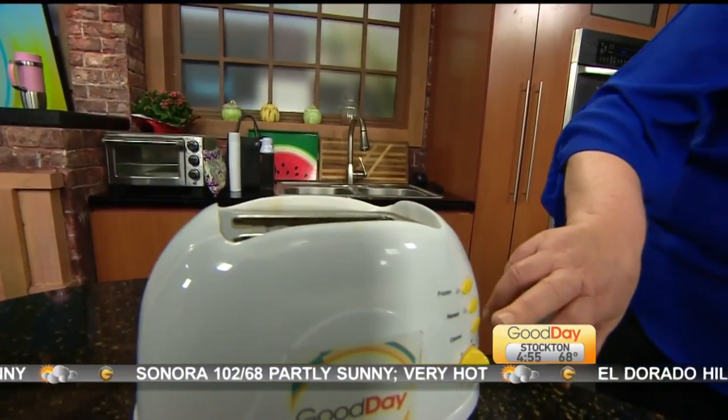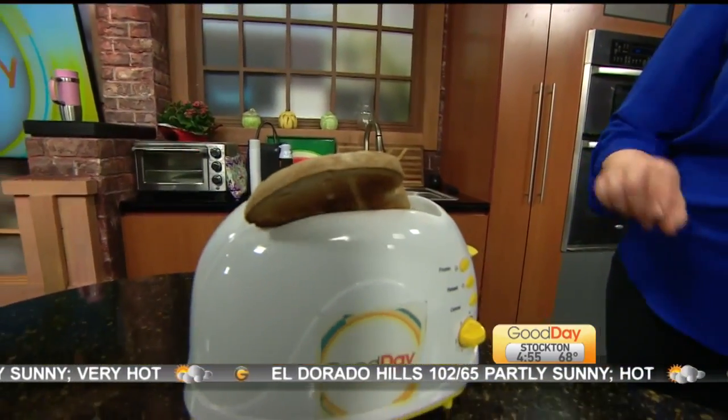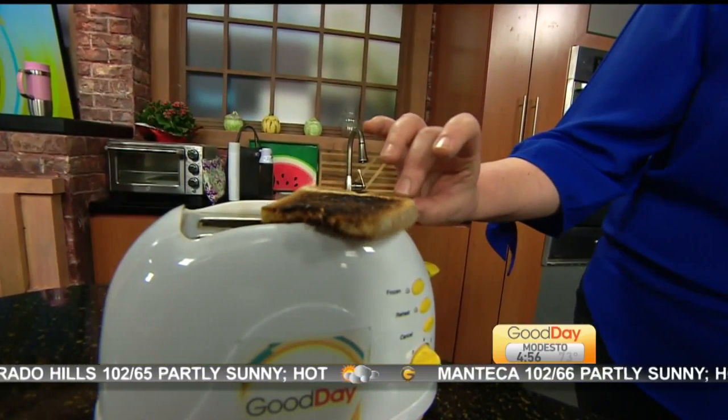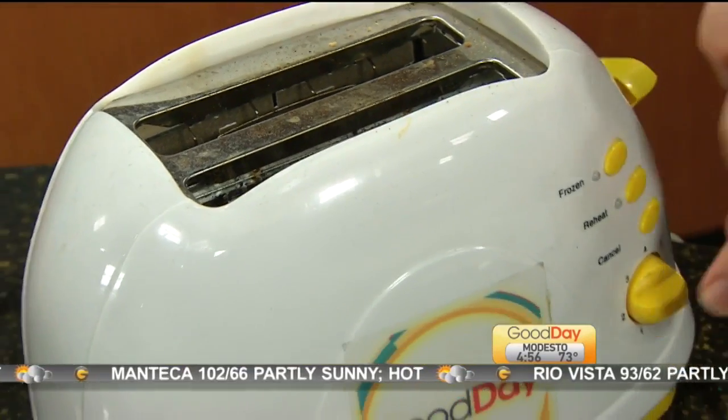Here it comes. Oh! There you go. There was a little bit of smoke. I don't know if you saw that smoke. When you slow it way down, there was smoke coming out of the back of that toaster. Now, our toaster is probably not exactly configured to the way theirs is.